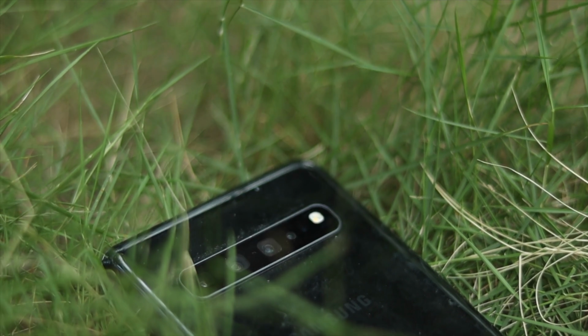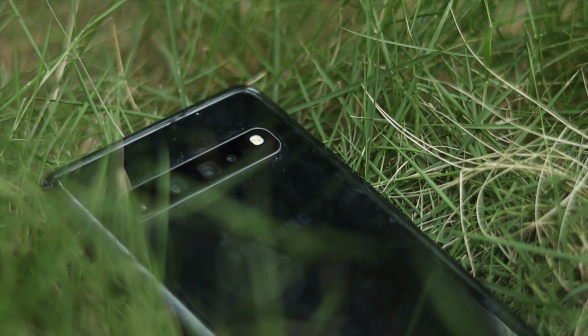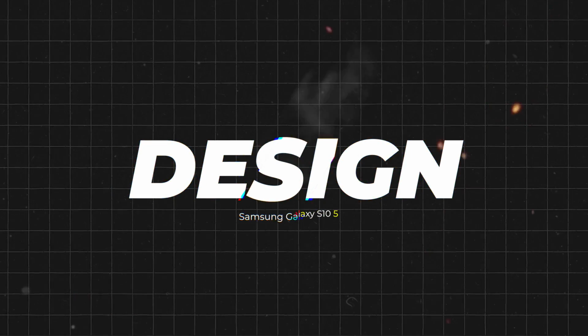Today, we are going to be going back to 2019 to revisit the Samsung Galaxy S10 5G. This device was a trailblazer back in its day, and we are going to explore how it stacks up in the tech world of 2024. So let's get started. First of all, let's talk about the design.